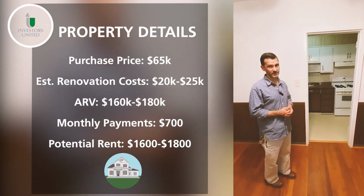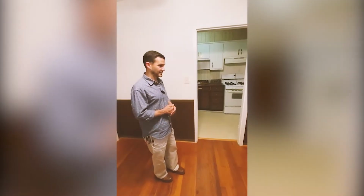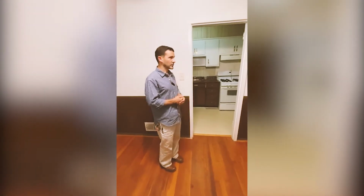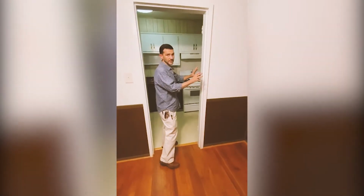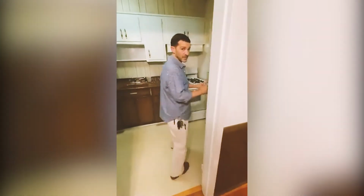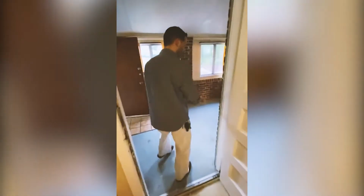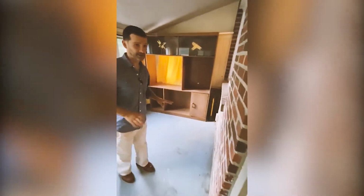This is a working class neighborhood in Baltimore. It could be a property for a small family, entry level rental. Could you do something different? Could you push into the sunroom in the back? It appears that there's two. Let's take a look. You have this one with the concrete floor, and it looks like this is original. So this was a back area.